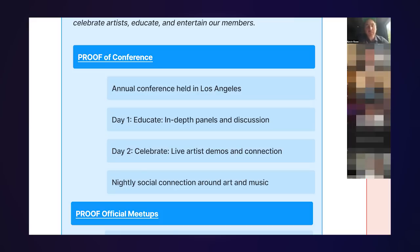Day two could be the celebration piece where we have live artist demos. It's all about the artists. We bring in a ton of different artists, ask questions in real time as they walk through doing some of their designs. I think this could be a lot of fun. And then obviously every night it's all about the social connection and the celebration of art and music. So having artists, very much what you saw with Aaron and Harry and what they did with their live little demo on that video at the Proof Collected meetup, where we have these little stations where artists can be standing there and we'll allow them a place to come and share and talk about their artwork.